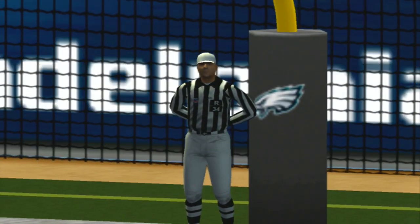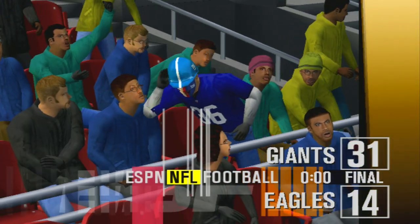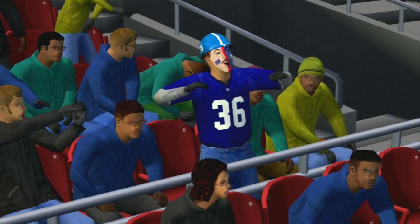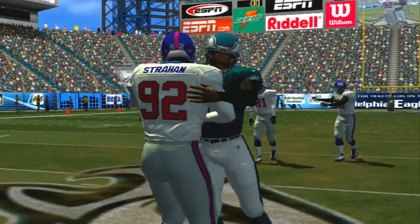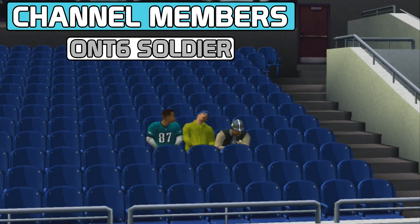Looked like a shootout in the first half, turned into a grindy game in the second. The Giants win this divisional round matchup 31-14 and will be 1 game away from going back to the Super Bowl. Even some of the fans here were put to sleep from Philadelphia's performance. I'll see you all next week.